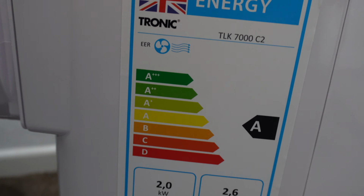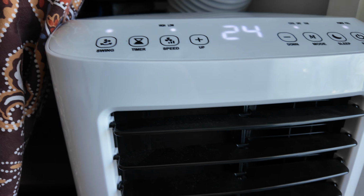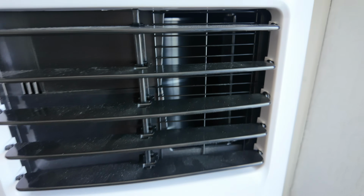But yeah. I also tested the swing function, which is meant to move the air around, but I did not see any difference whether it was turned on or off. It was basically pointing in the same direction. So not entirely sure what that was for. It was a bit odd.